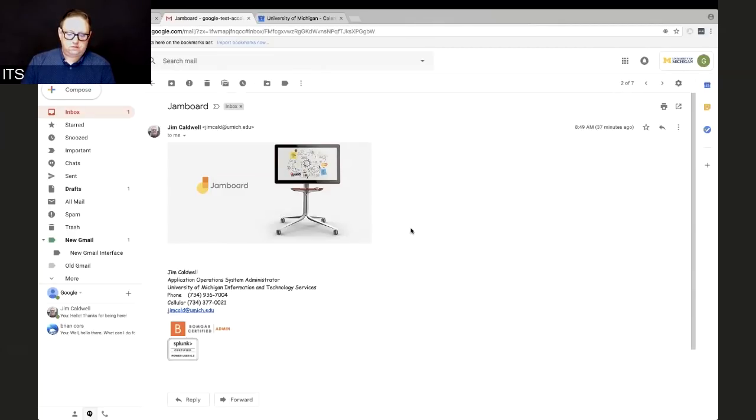So this is the new Google Jamboard physical kiosk that goes along with the Jamboard service, which is also now available, and that we will be doing a demo in June. If you're interested in that, it's a collaborative whiteboard. Send us a note to ITS Service Center, and we can talk with you about that as well.